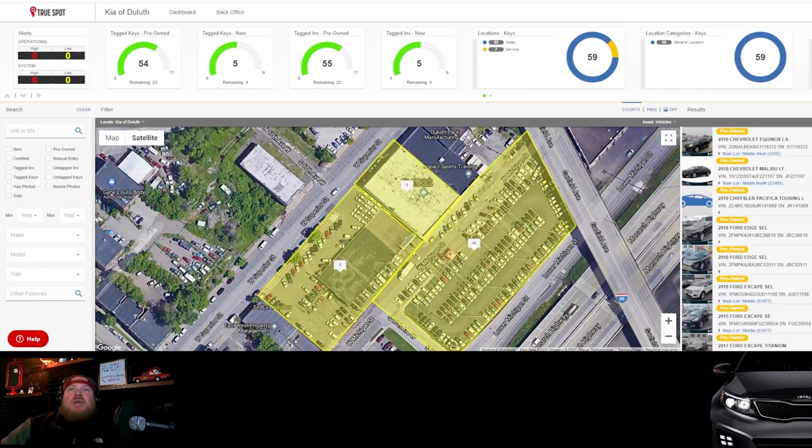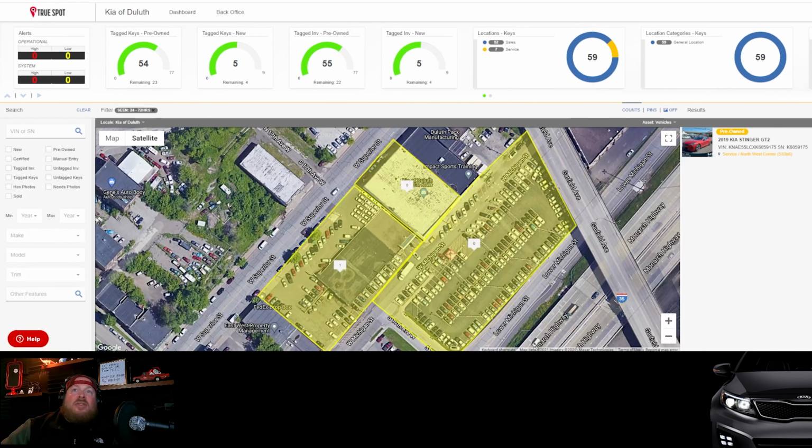So, last sightings. I'm going to jump up here and go to the 24 to 72 hours, right? I click on that, and it's going to show me a vehicle that hasn't been seen in the last 24 hours. That means it has left our lot, the tag has timestamped, and we don't know where it's at from there, right? Now, there's a couple things that I could do here.